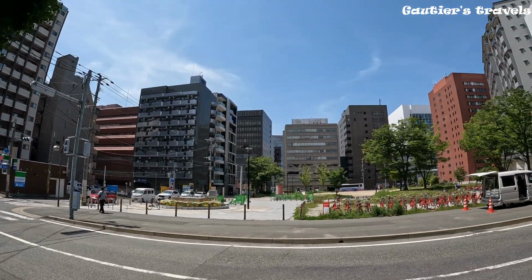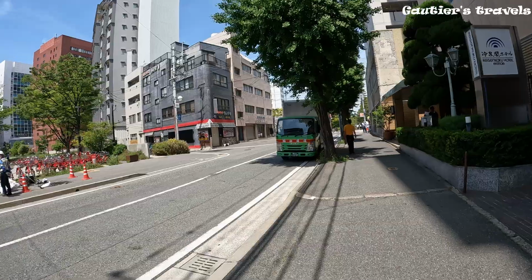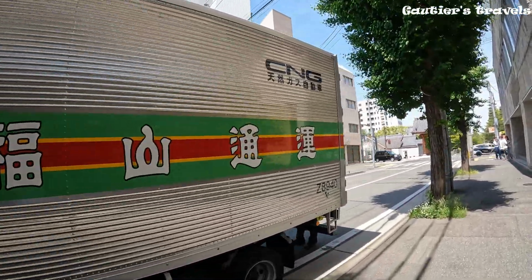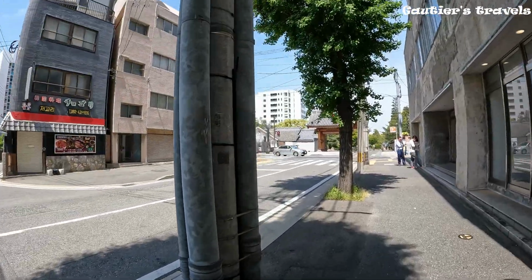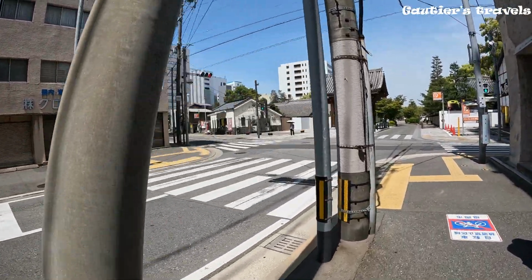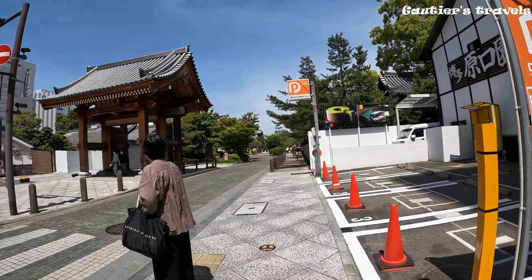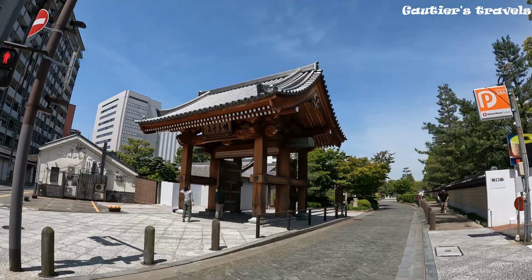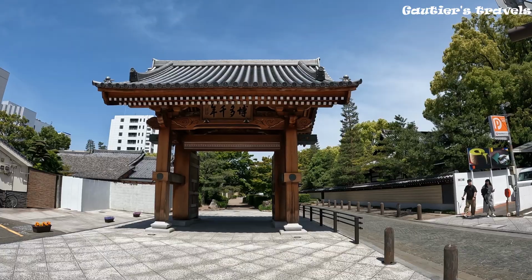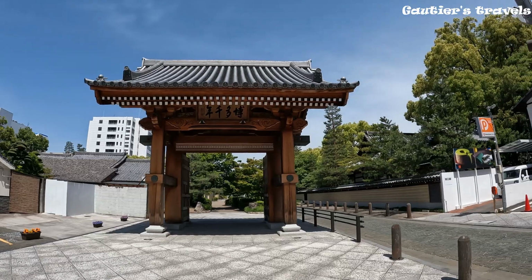This is a nice park in Fukuoka. Beautiful. Wow, nice.